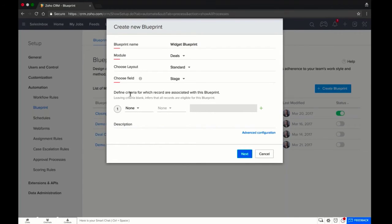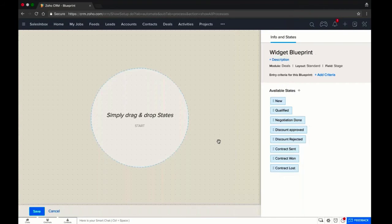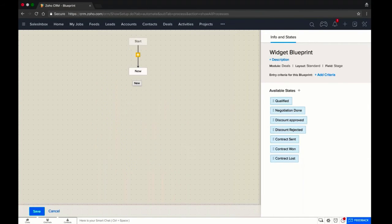Again, I can define the criteria for which the blueprint has to be enabled. By default, I want this for all, so I will leave this blank. For those of you who might use call scripting, you can do that under the advanced configuration section here, but we will not cover that in today's demo. The screen that you see now is the simple drag and drop editor to create the sales process. Let me just show you how that happens.